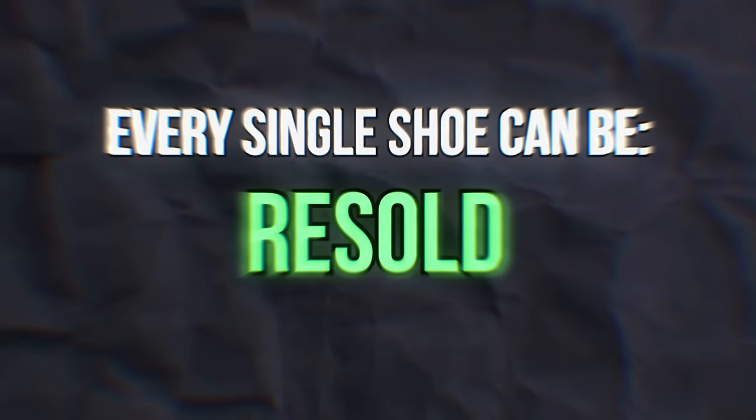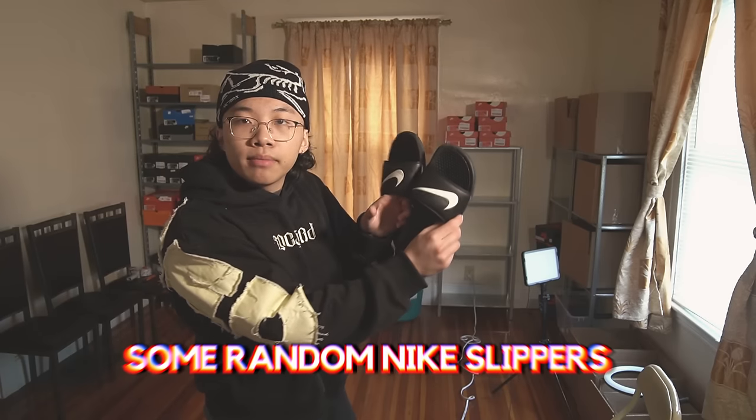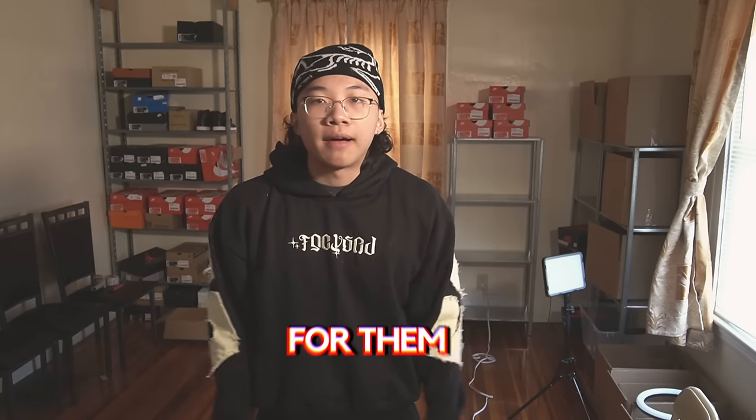Every single shoe can be resold if you get it for the right price. Some random Nike slippers, if you get them for the right price, they will sell. If you buy these for a dollar, somebody would pay $5 for them. Obviously, there's shoes that would sell faster than others. That would be hyped up releases like Jordan 4s, Jordan 1s, Jordan 3s, Nike Dunks. Usually, they will always sell no matter what price you get them at.